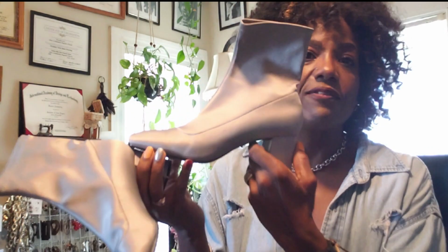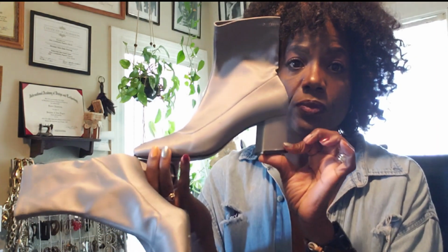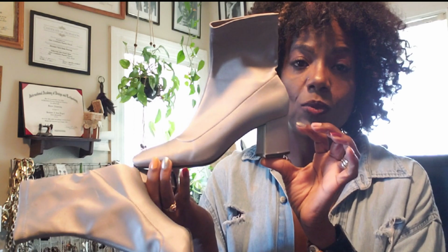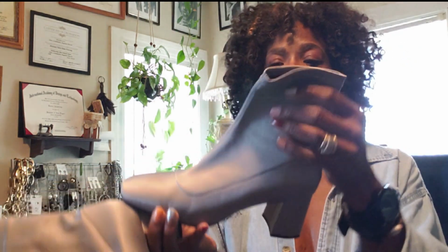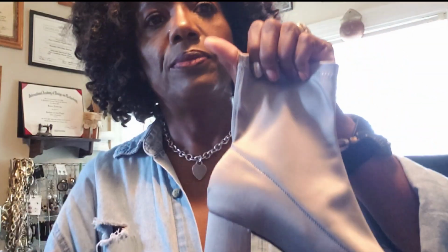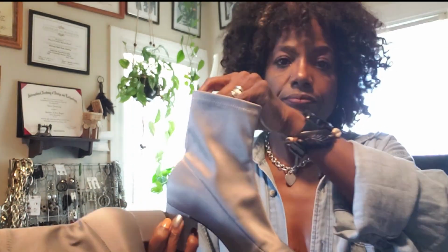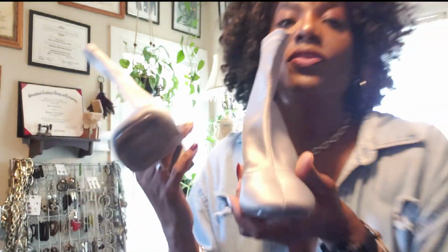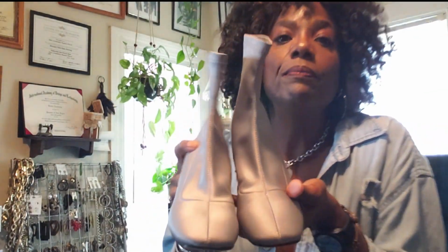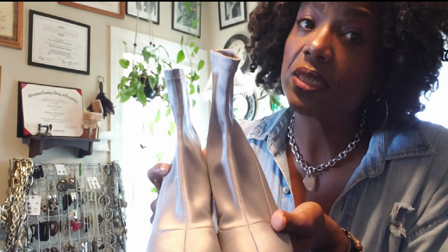Here's the side, not very much of a high heel. I can wear these in the classroom because the heel is not high and my feet won't hurt, being that I stand mostly all day. And it has this sock type ankle, what do you call this here part? Shaft, whatever. I don't know what you call it. I can't think of it right now. But these, I love them, but I'm probably going to be putting them on Poshmark.